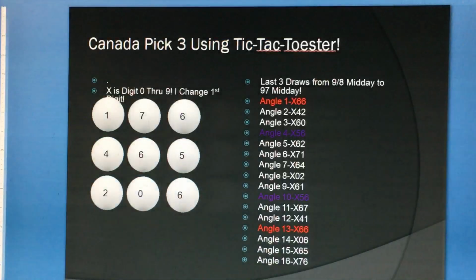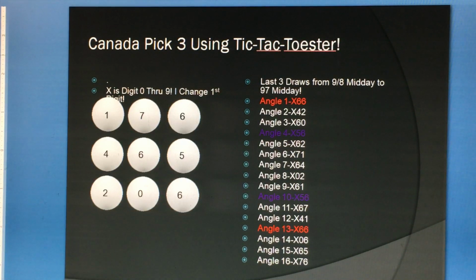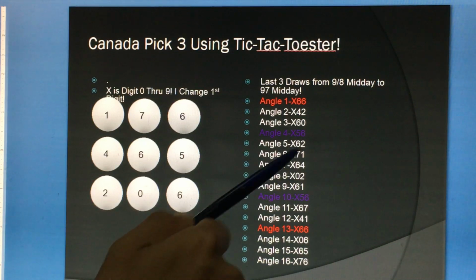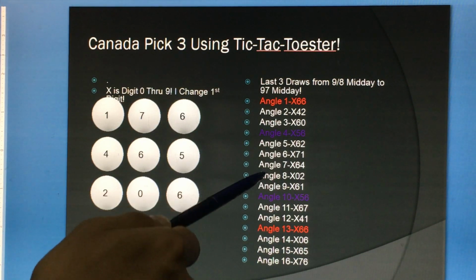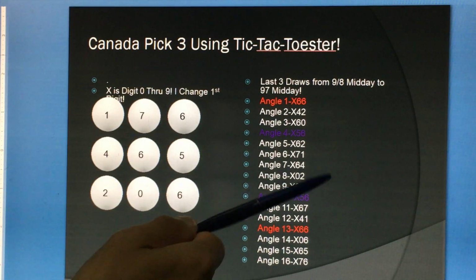And now 426. Four, two, six. It was angle 2, angle 5, and angle 7. You see it? If you put them straight box, angle 2 will be 624. You hit box. The other angle that hit box was angle 5, so it'll be 462, almost a straight hit. It was 426, and angle 5 is 462. The next angle that hit was angle 7. You have 264. You will hit box. So there are three angles that hit the 426: angle 2, angle 5, and angle 7. They hit box.